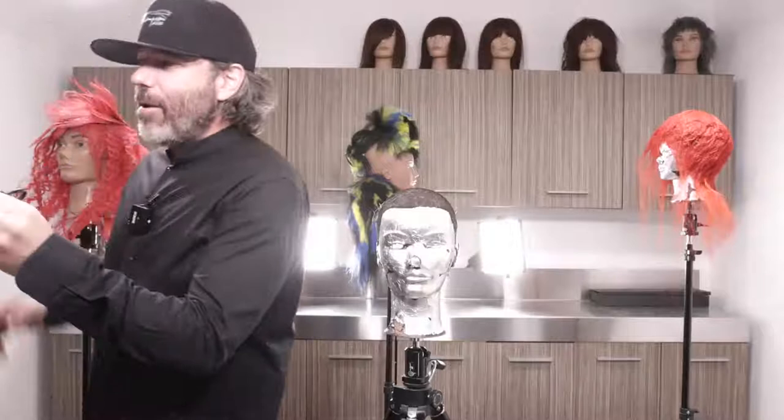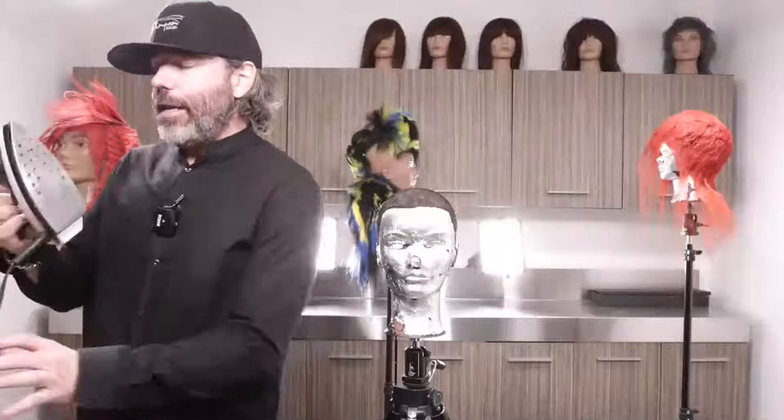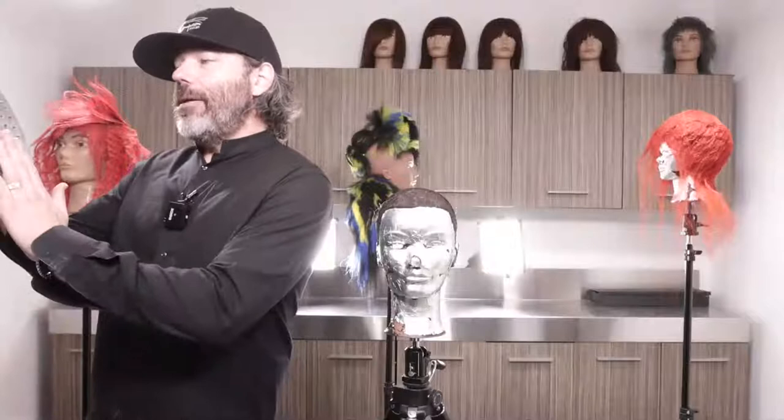The cool thing about these irons is that the newest irons you buy at Bed Bath & Beyond, Target, or wherever, turn off after they're on for so long. These irons, if you can get one at the DI, never turn off. And so they get so stinking hot. It's amazing.